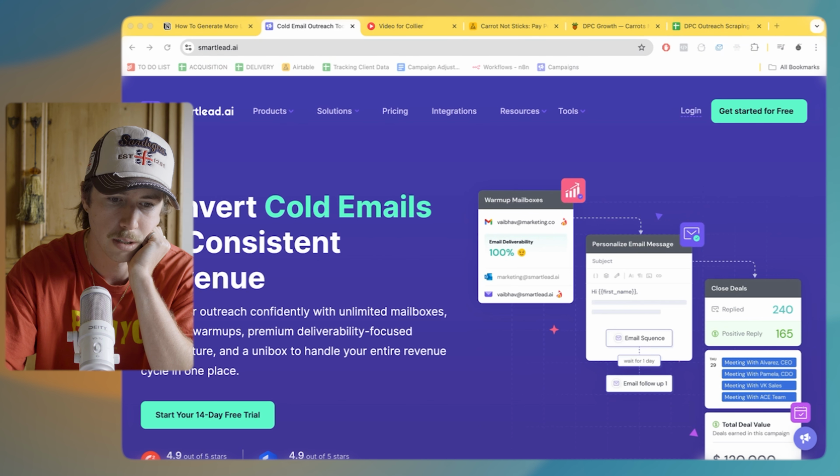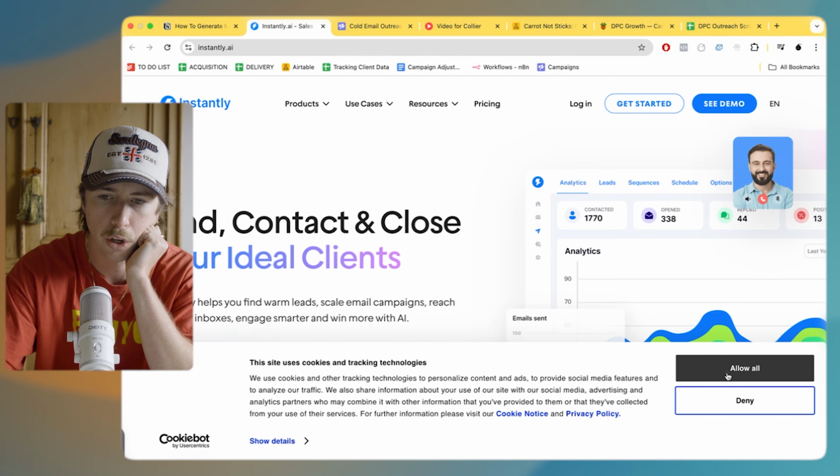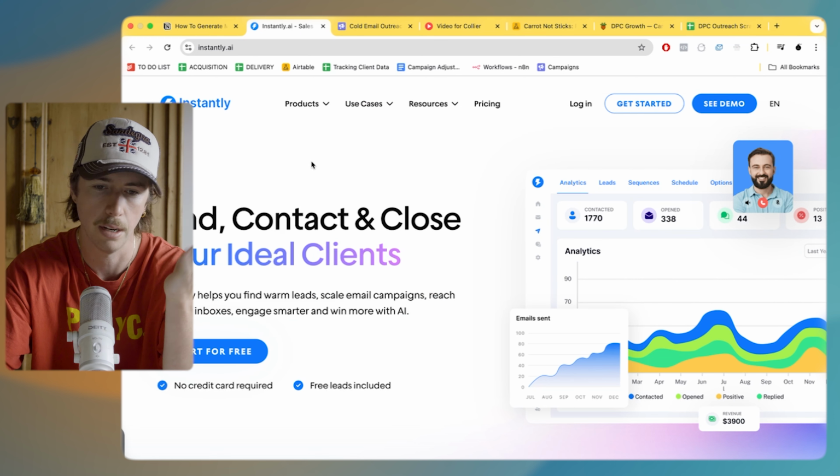So this is what they look like. This is what Smartlead looks like. This is what Instantly looks like. We use SmartLead for ourselves. We have used Instantly in the past, but we moved to SmartLead because of reasons that don't really matter here.